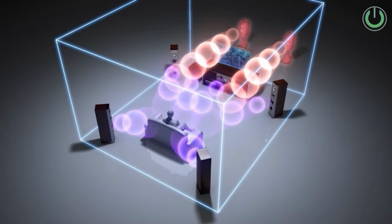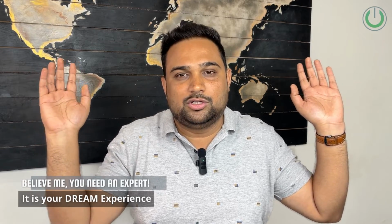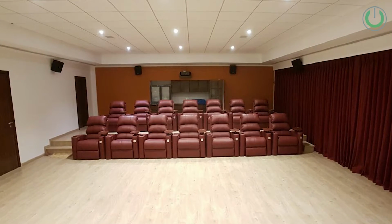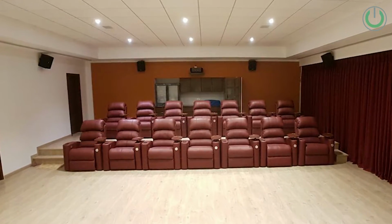And surround speakers over here are the trickiest because I've seen most of the people placing them flat on the back wall and they are going to just throw the sound towards the TV or your projection screen display. So ideally, they need to be a little bit tilted towards your ears. So make sure to note that point, irrespective of whether you put them on the back wall or on the side walls.